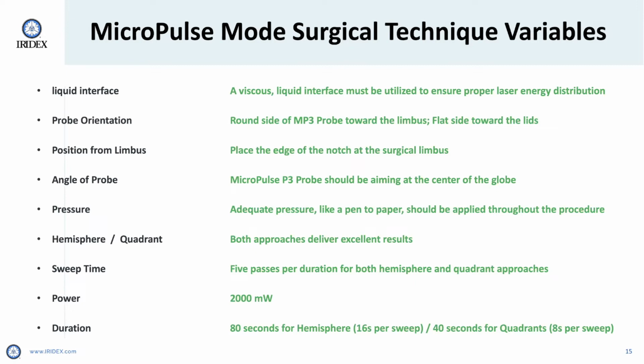Two, the probe orientation. There is a flat side to the probe and a round side to the probe. The round side, which has a small notch on it, is facing the limbus, and the flat side is facing the lids. The flat side can also be used as a speculum, and the lid will kind of roll up on it, and that way you can have better exposure to the tissue as you're treating. The angle of the probe: aiming towards the center of the globe and perpendicular and flat to the tissue.